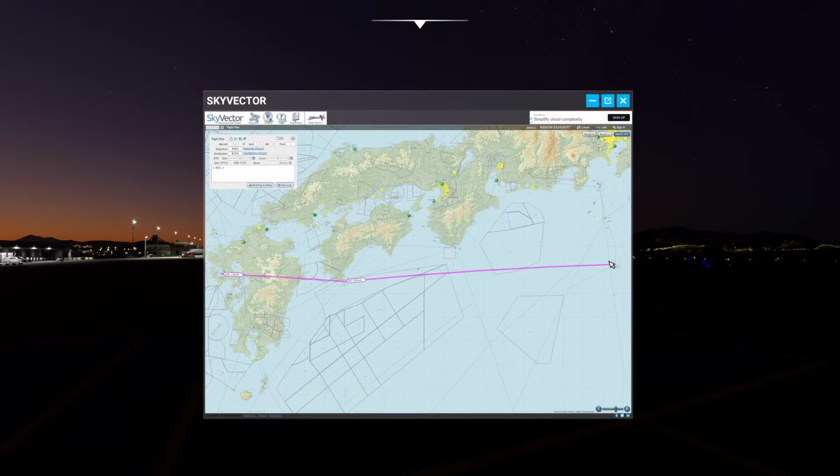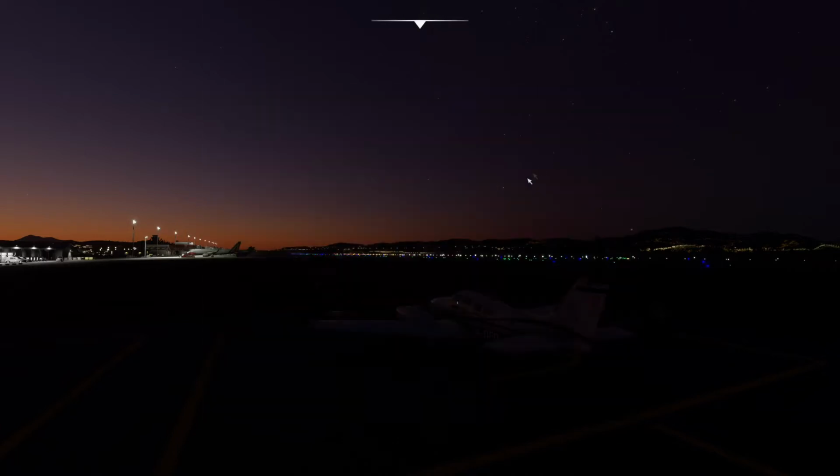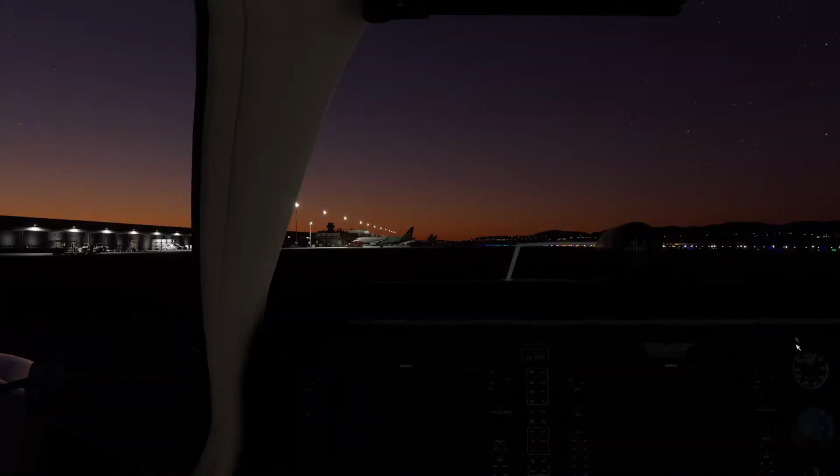This is another of the handcrafted airports they've done for the Japan World Update. So we're going to go visit, 500 miles. This is going to be a long flight. We'll see how we get along, but it should be good. So let's jump in the airplane, get her fired up, and we can get out of here. Skies are pretty much clear. There's no wind right now, so we can get out before the airport comes alive and everything starts happening.